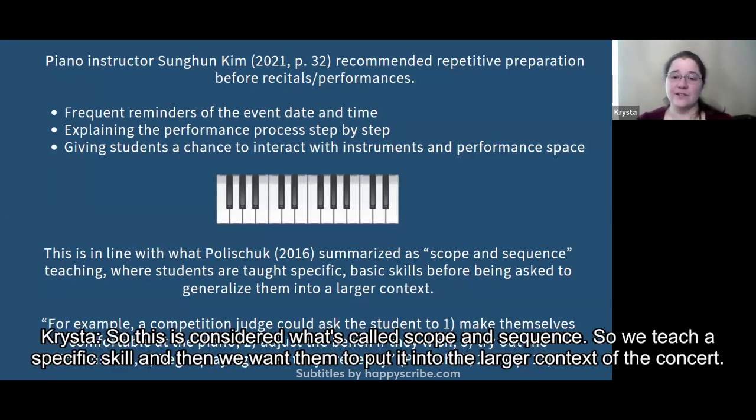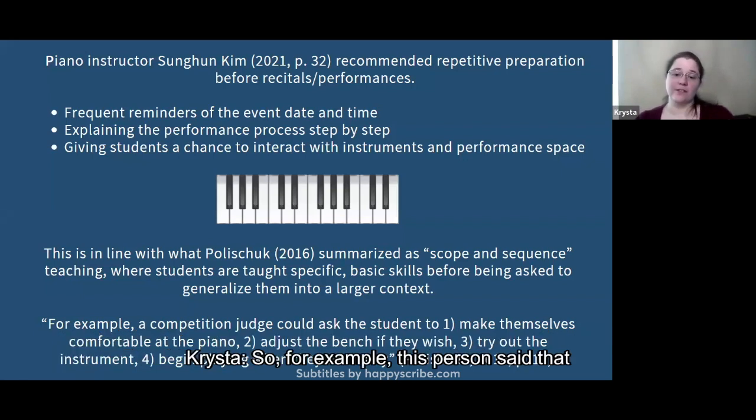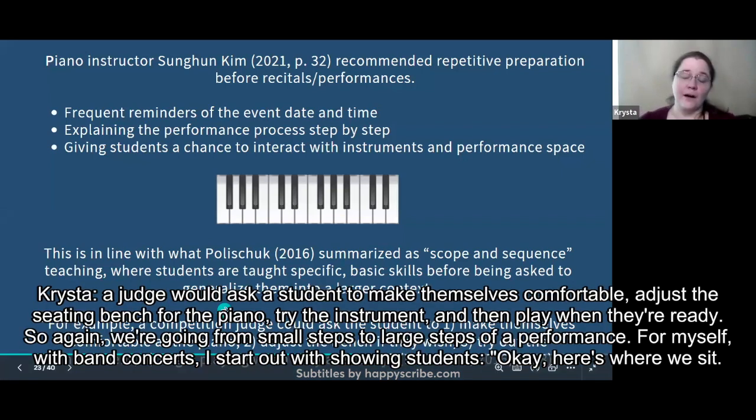So this is considered what's called scope and sequence. So we teach a specific skill, and then we want them to put it into the larger context of the concert. So for example, this person said that a judge would ask a student to make themselves comfortable, adjust the seating bench for the piano, try the instrument, and then play when they're ready. So again, we're going from small steps to large steps of a performance.